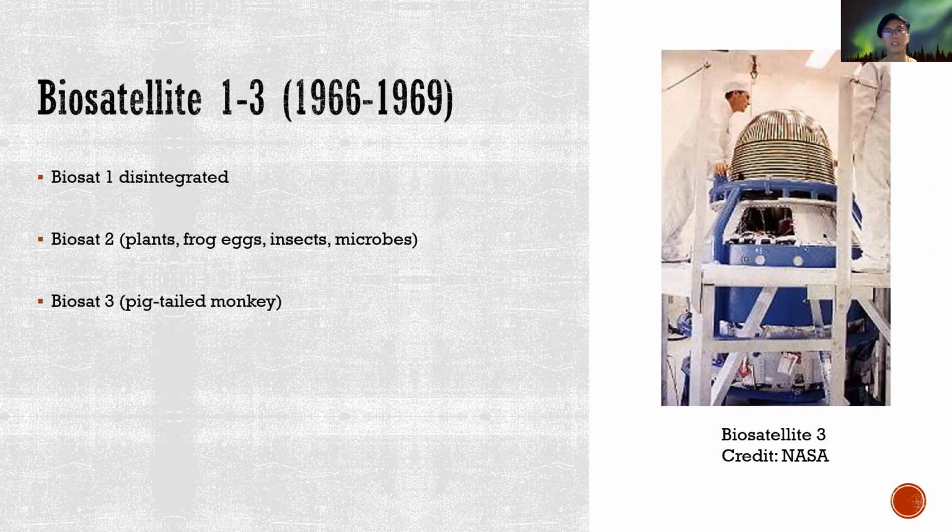Biosat-2 had to have an early return due to a tropical storm threat. But otherwise, it was a successful experiment that contained plants, frogs, insects, and several microbes. Biosat-3 was returned early because the health of the monkey on board had deteriorated, and it died one day after recovery. So while this mission had failed its scientific agenda, it did point out the importance of substantial testing before flights.